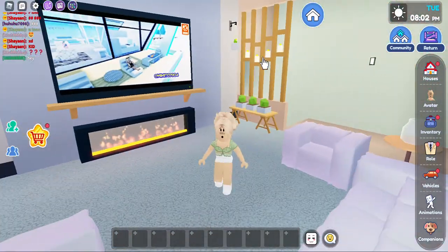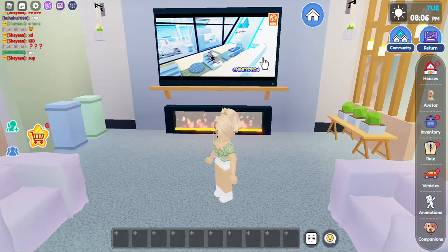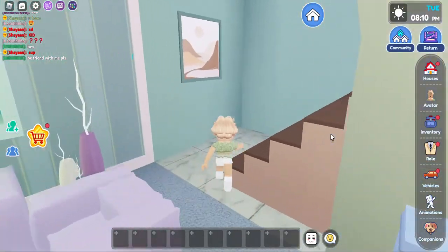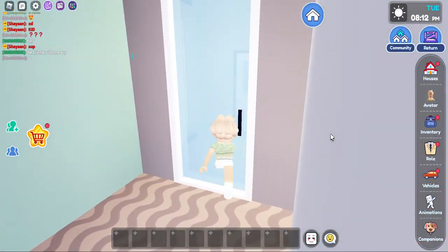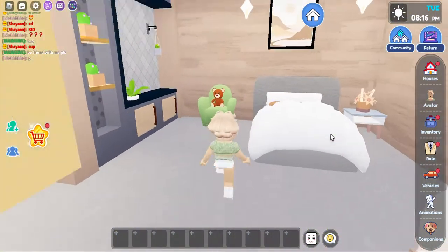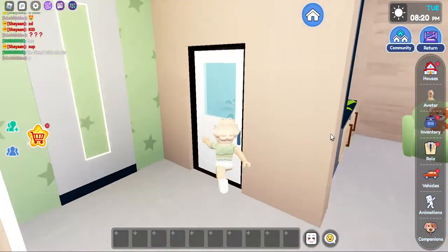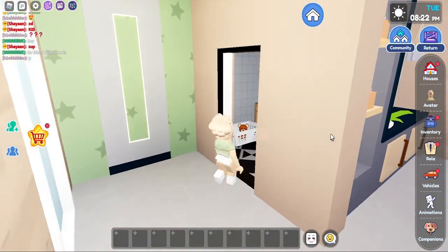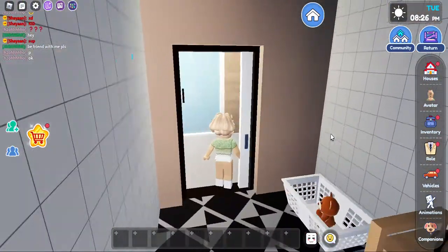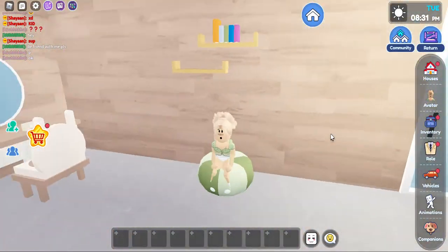So yeah. Then over here, we have another living room with a TV, and some plants, and a dustbin, which nobody wants. Then we go up again. This is the best bedroom. It's super cute, which I love. There's only stars, some stars, some gym stuff. And yeah, that's basically it.